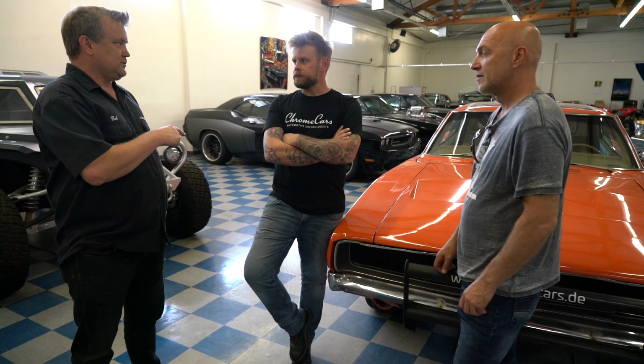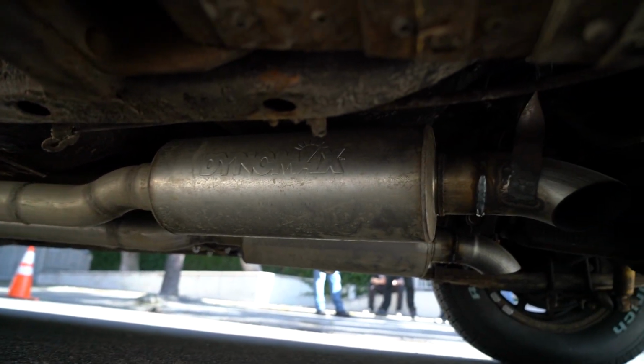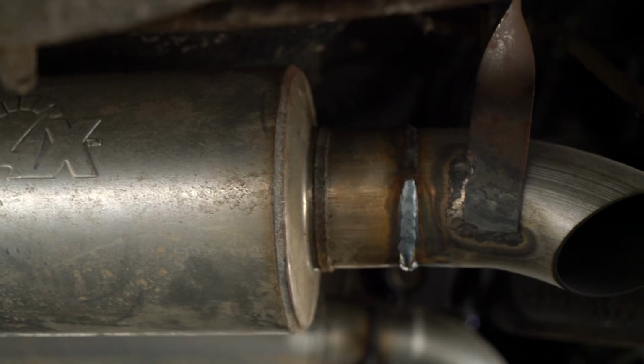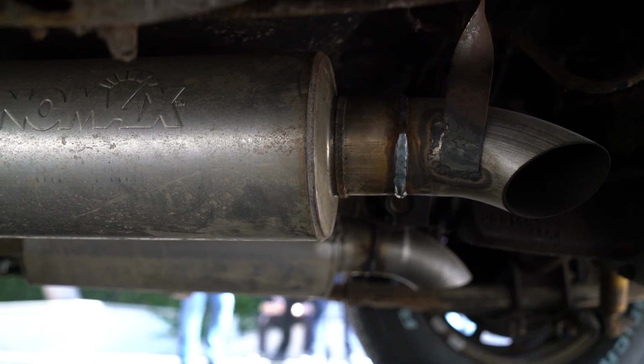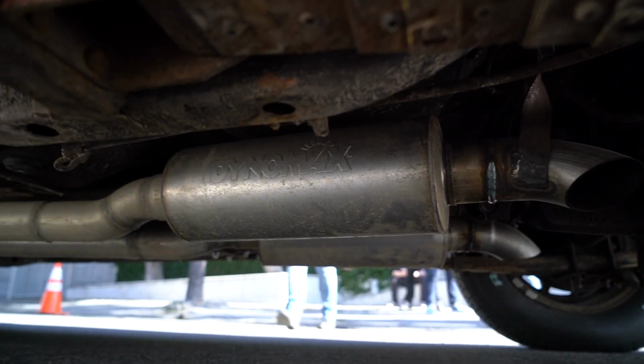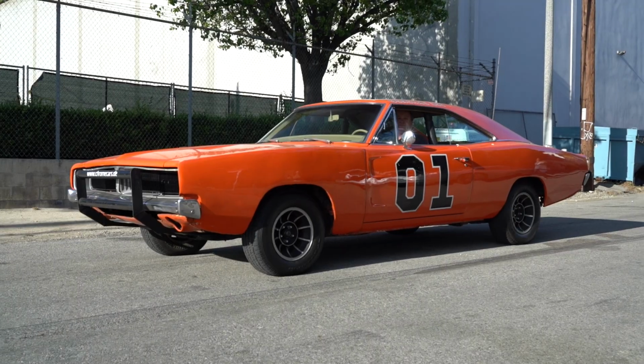Even when the exhaust, which was rotten, had to be replaced, we replaced it in the same style as what it had. It had glass pack bullet type mufflers, so I used Dynamax race mufflers, short bullets. And they exit right in front of the rear axle. So it just rumbles so deep, really, because it's pounding against the pavement.